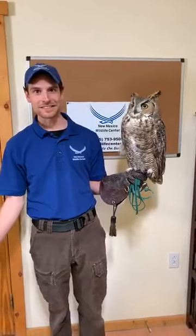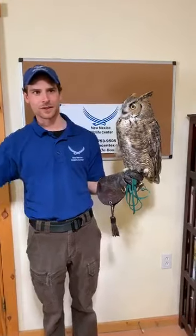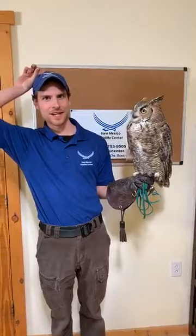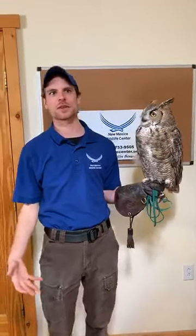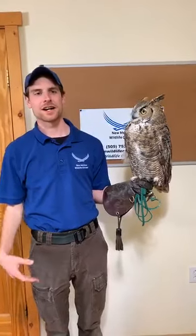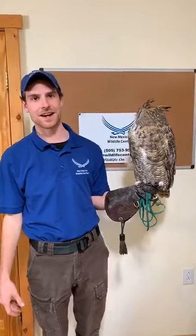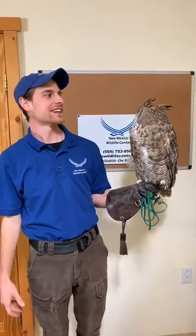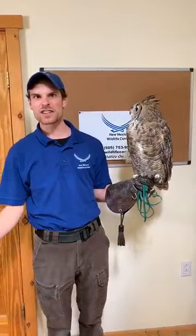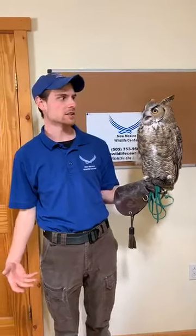Yeah, so like Melissa said, everyone, this is a great horned owl. You can tell how they got their name by those clumps of feathers on top of their head there. They aren't horns like we think of horns with other animals. They're just groups of feathers that help them camouflage when they're standing up in trees. They aren't their ears either. They are just those clumps of feathers to help them camouflage.